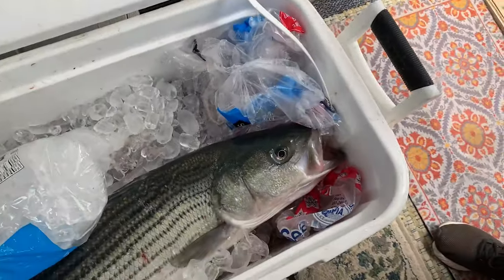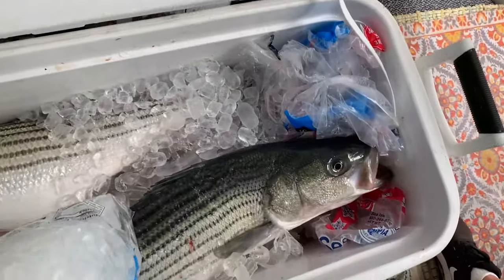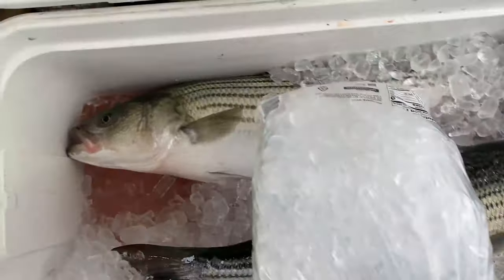I don't know if you guys can see that. I'm gonna give you some light. See? Solid striper. Well, we finished up pretty good. To show you guys the end result, got these two monster keeper stripers right here. Big stripers. Monsters.